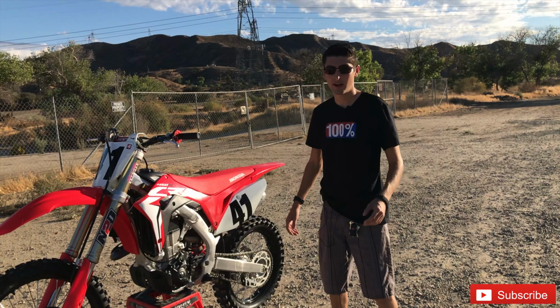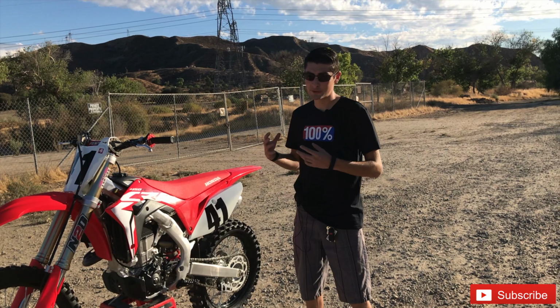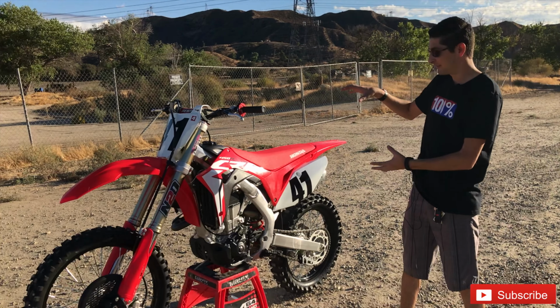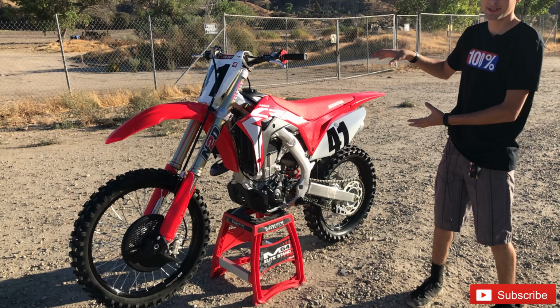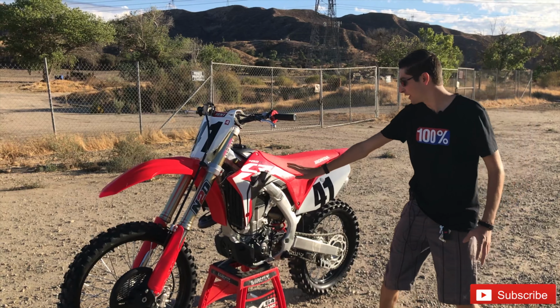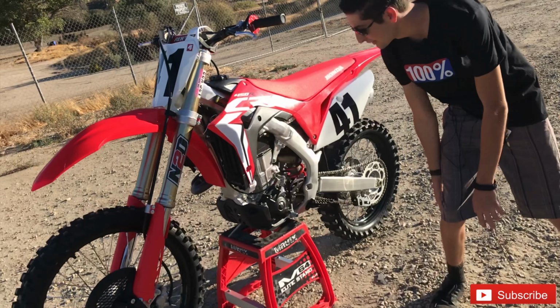Alright, so pro number one. This one's opinionated, but it's mine. I think this is probably the best looking bike that's on sale right now. The look of it is sleek. I love the, what are these called?